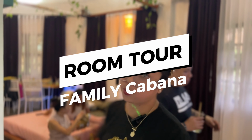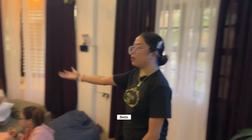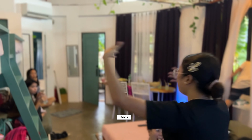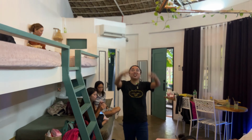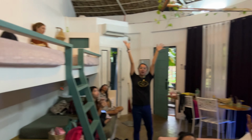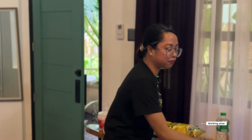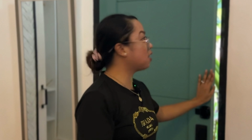So, upon entering the room, you'll see television, my plants here, you have the beds here, the beds there. Look! Ang gulo! And you see the pendant lights? Super ganda, diba? Made of bamboo. Okay, and then here you have the working table, you have the chairs as well. So, if you are working from home, it is very nice to stay here. Kasi they also have their internet connection. Yes, super lakas din. And this one is their back door.